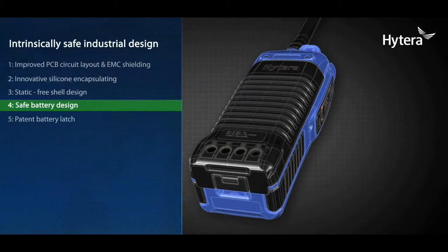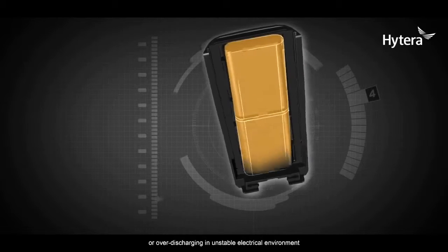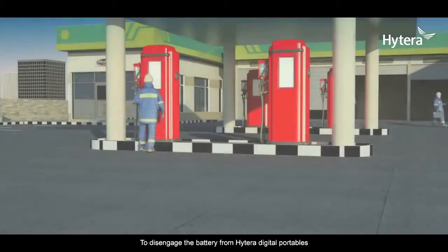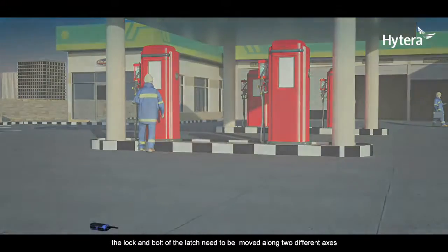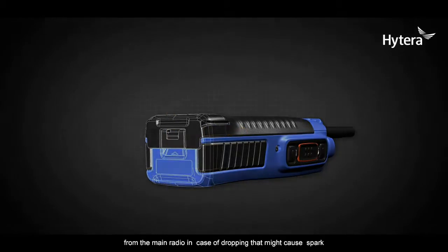4. Safe battery design. The battery is specially designed to avoid overcharging or over-discharging in unstable electrical environments. 5. Patent battery latch. To disengage the battery from Hytera digital portables, the lock and bolt of the latch need to be moved along two different axes. Such a patented design ensures no disengagement of the battery pack from the main radio in case of dropping that might cause spark.